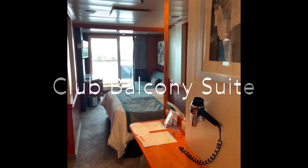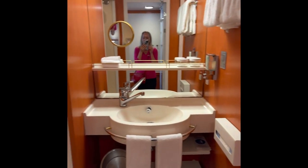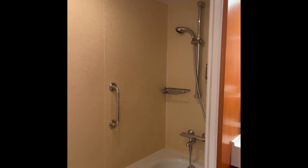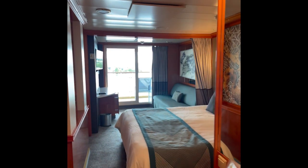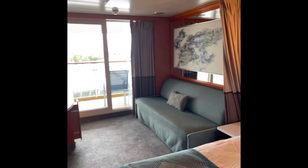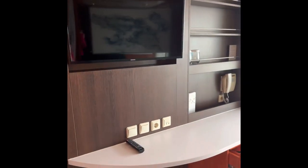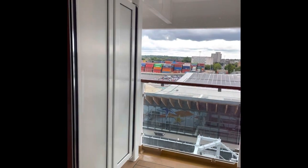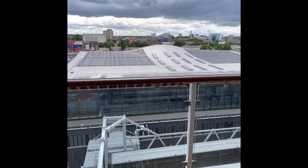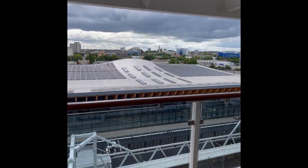All right, here we are, Norwegian Star in our mini suite. Come into the bathroom. You have your separate toilet area, your sink, and your full-size shower. Come into the room. You have your nice big bed, your couch that can also turn into a bed. Nice desk. Of course, your extended balcony. Nice big balcony here at the port.